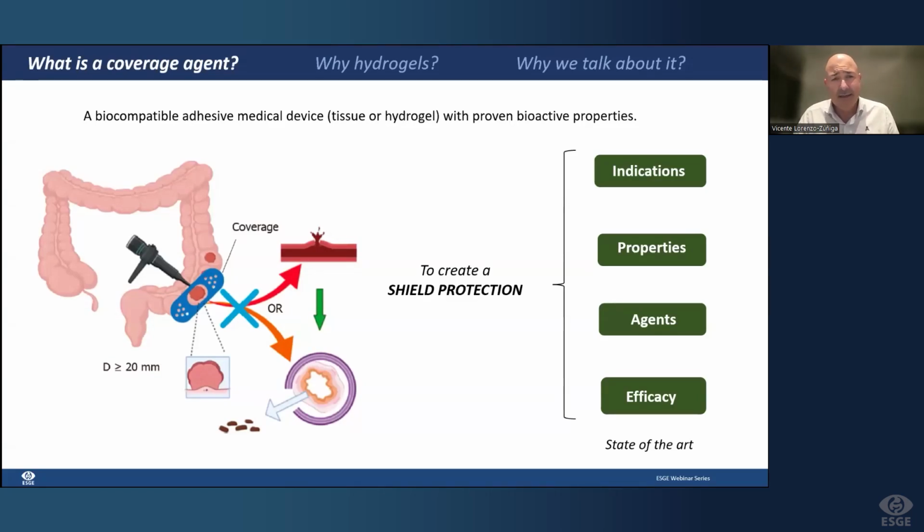I think we can define them as any medical device. They can be tissue or hydrogel, but most of them are hydrogels with proven bioactive properties, with the objective to create a protective shield. It's evident that under this definition, all of us have identified clear indications of use, and depending on the indication, we will require different properties. Sometimes we will require a more hemostatic effect, others a more sealant activity, or just to increase mucosal healing. And depending on the properties we need, we will select one agent instead of others.